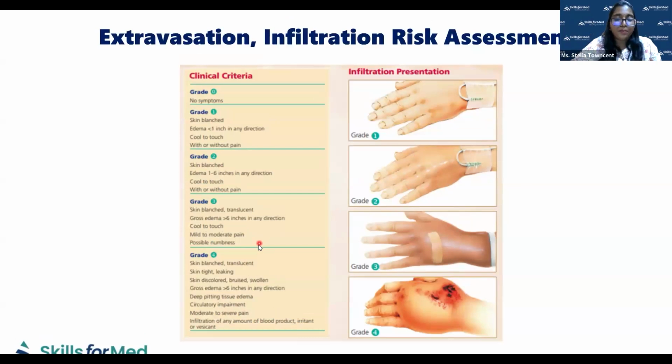And then possible numbness also would be there. The patient might say, if you touch, two things are there. One is you can feel the temperature of the skin, and even one thing, when you pinch or you touch, they might say, I don't feel anything. You're touching, I'm not feeling anything. So that is the possible numbness.